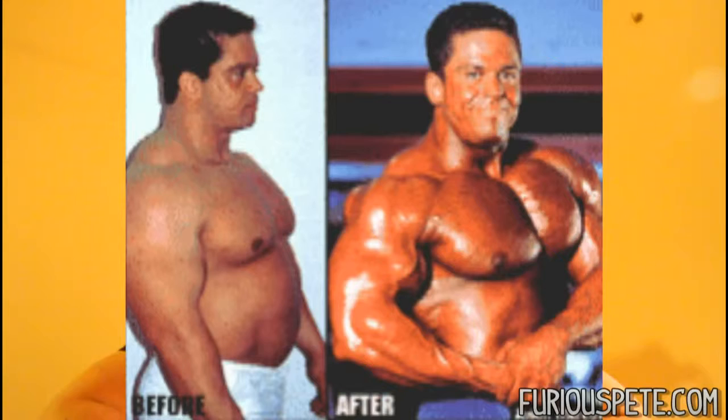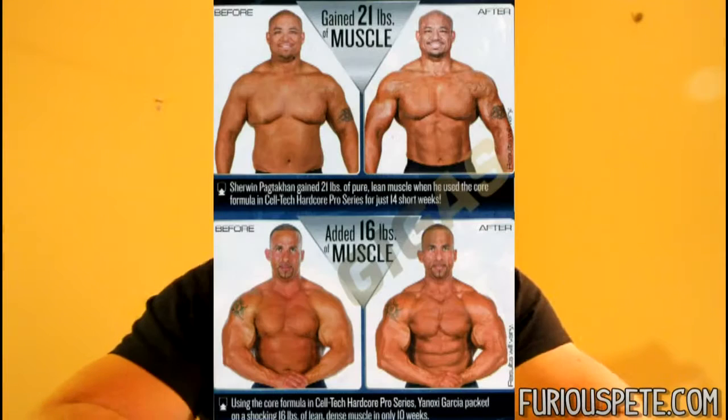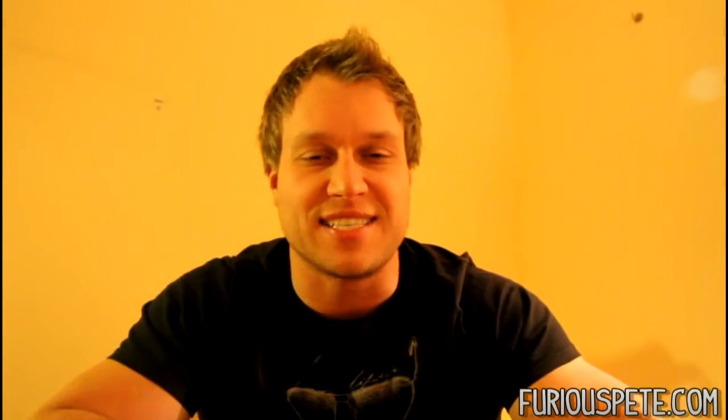We've all seen these pictures in magazines, on the internet, everywhere, of people going from a certain physique, either fat or really skinny, to a very muscular physique. Most of the time, it's very hard to believe that a certain supplement or maybe training program can really make you do the exact same thing if you follow the exact program.